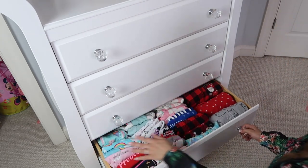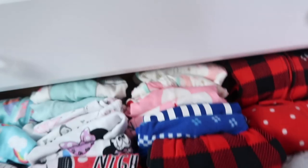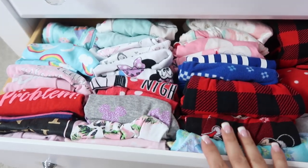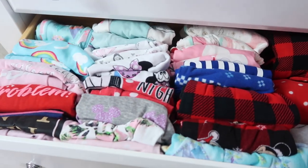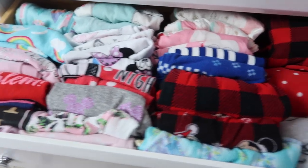And then this fourth drawer, I have all of her pajamas. You guys, I always have really cute pajamas because when we're home, we are always in pajamas. Like if we go out, come back home, we get into our pajamas and comfy clothes.